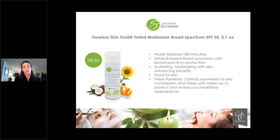And then we have a tinted version too. And this has the flawless skin fluid mixed with the tint and the mineral broad spectrum. And so it's a mineral-based broad spectrum sunscreen, again, with a fabulous scent. So it's a citrus coconut. It feels like you're on a beach somewhere, just under a palm tree, enjoying the beauty of the water. It's just absolutely amazing. And this is another one that mixes really nicely with makeup.